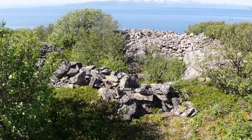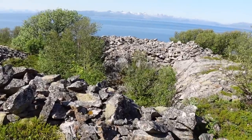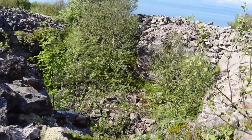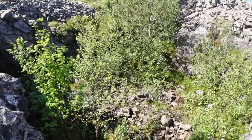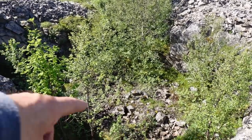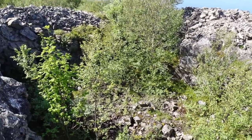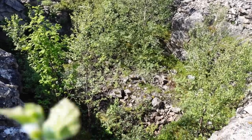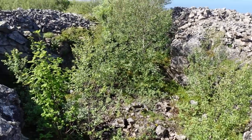So what is going on here? I've never seen so much blasted rock in my entire life. What is going on here? That is huge, you can almost hear my echo. This could either be a position where they had a barrack inside, or they took rock out of it to create all the rest of the stuff. I haven't got a clue, but I think there was a barrack actually inside here.